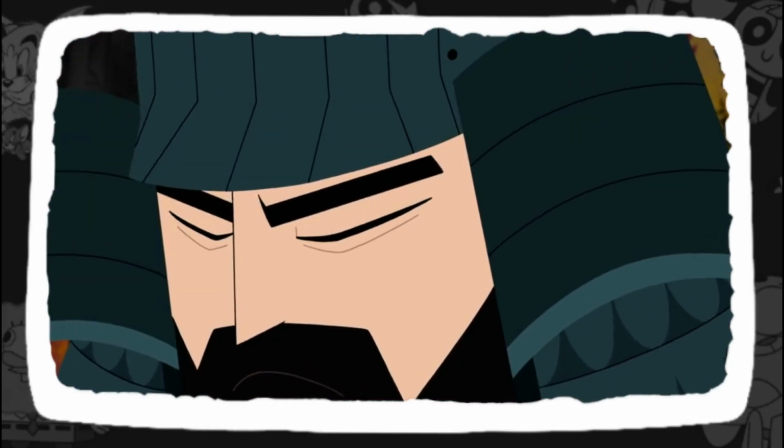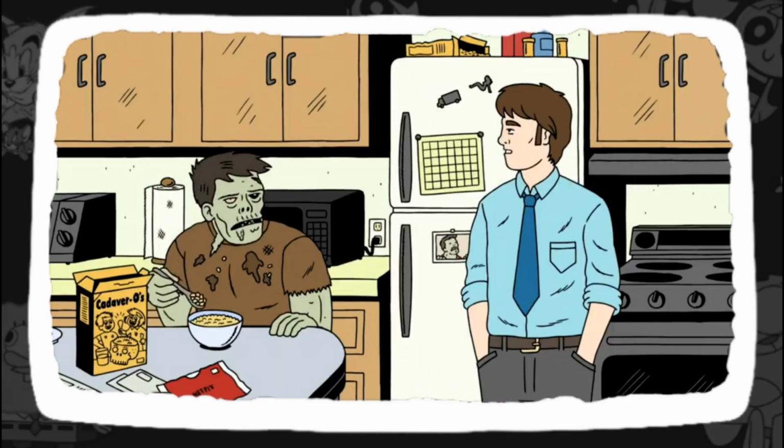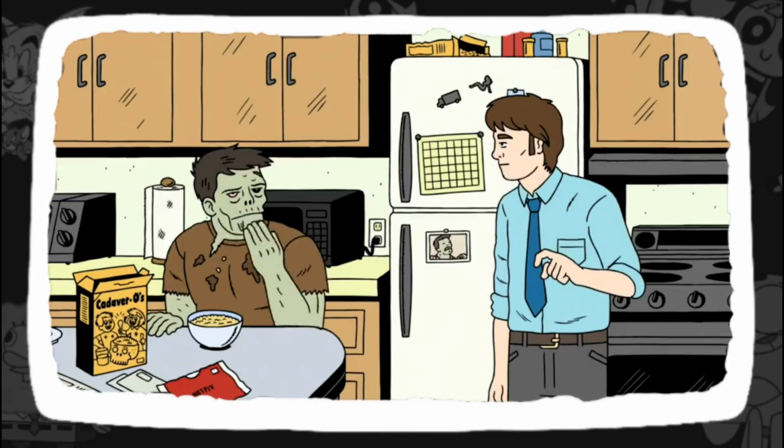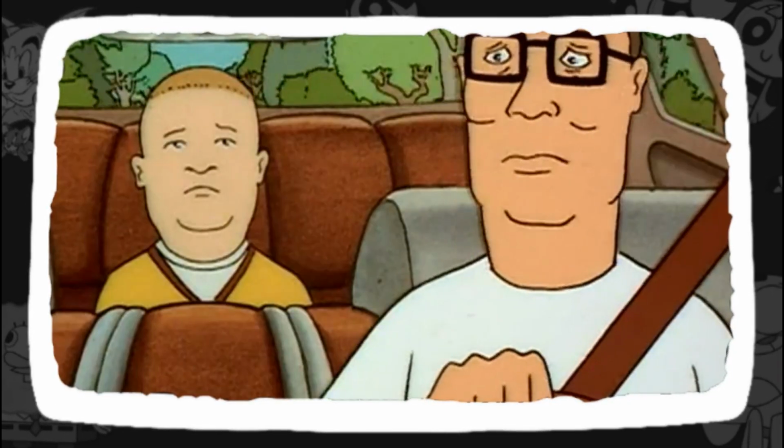But you know a cartoon art style that I'm not a fan of is the realistic art style. It adds more details and makes the characters and the stuff in the world more real, which creeps me out, but that definitely works more for adult cartoons. Cartoons that had this art style are King of the Hill and Ugly Americans. Like I said, not a fan.